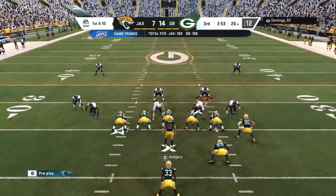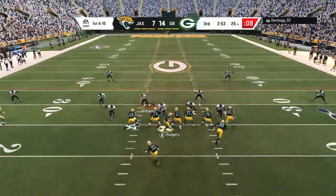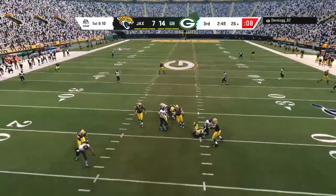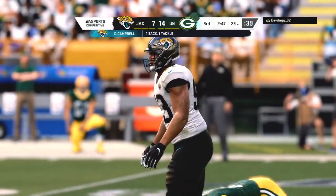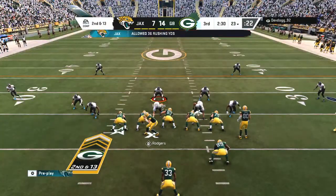The Packer offense ready to get their next drive underway. And last time wasn't pretty. One play and an interception. We'll see if they can do better. Nowhere to escape, and he goes down. Like a freight train off the edge, Calais Campbell with a sack.